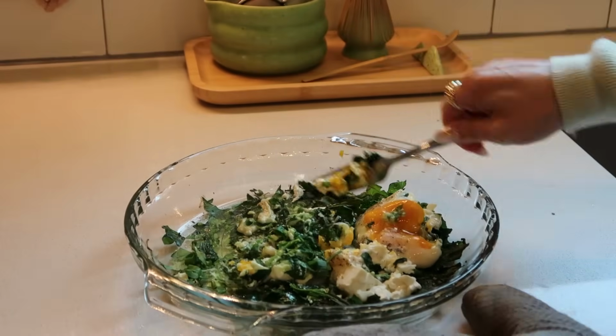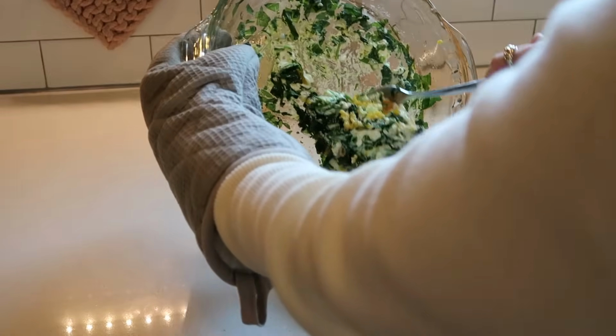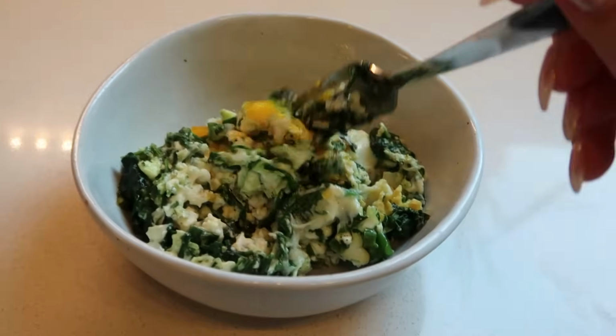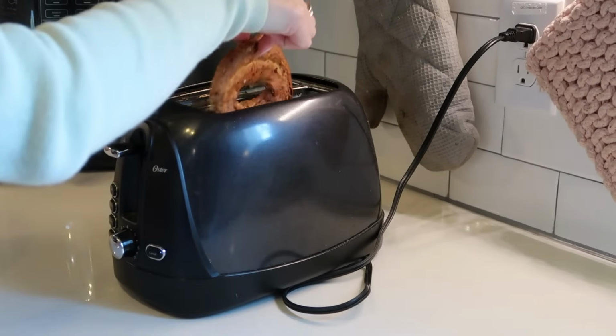It came out so good, so creamy and delicious and savory, and I like to mix up all the ingredients, kind of mash up the egg and the feta, and put it into a bowl to make a spread.